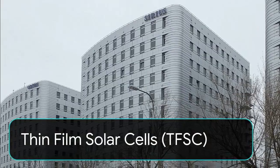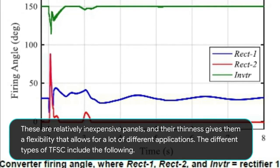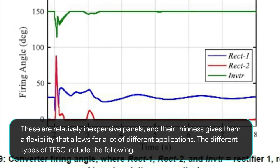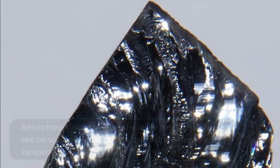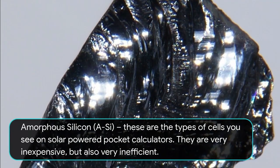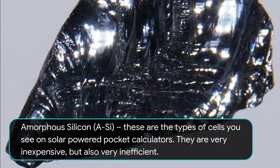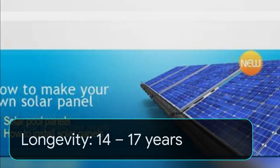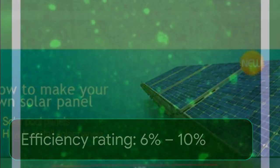Thin film solar cells, TFSC. These are relatively inexpensive panels, and their thinness gives them a flexibility that allows for a lot of different applications. The different types of TFSC include the following: amorphous silicon, AC. These are the types of cells you see on solar-powered pocket calculators. They are very inexpensive, but also very inefficient. Longevity, 14 to 17 years. Efficiency rating, 6% to 10%.